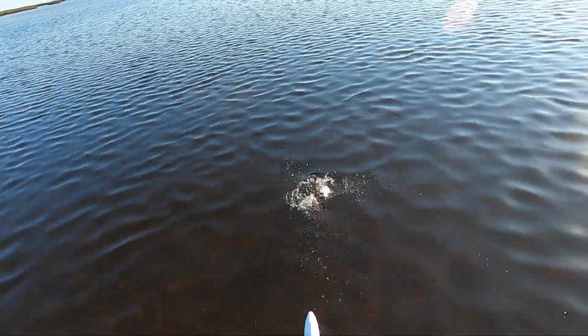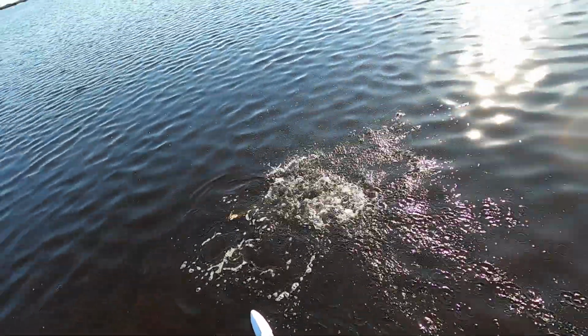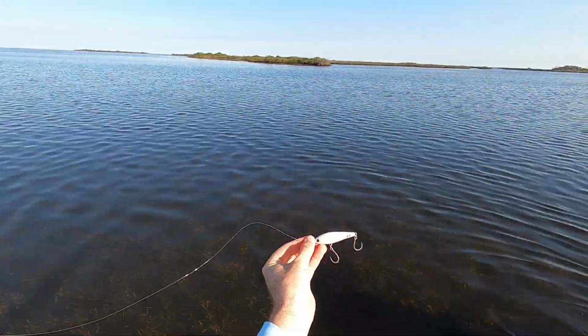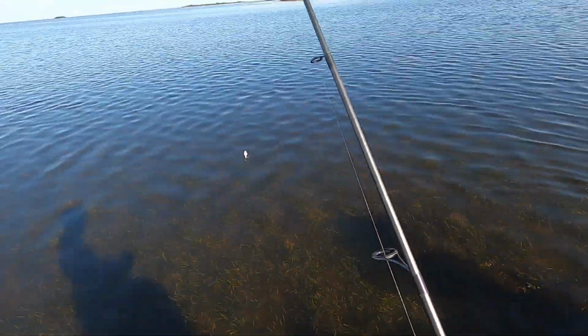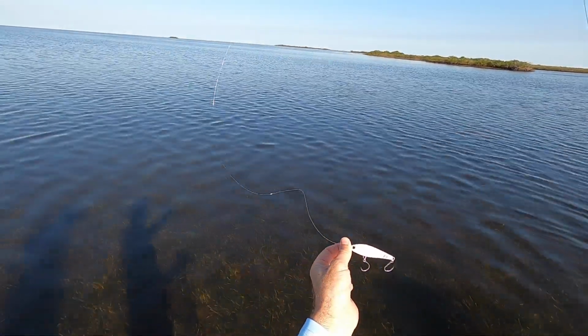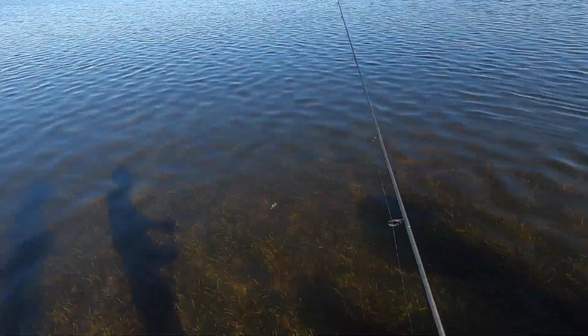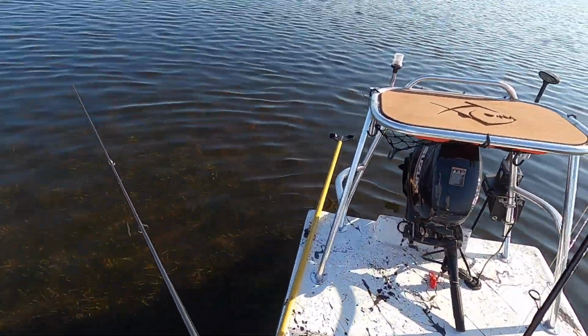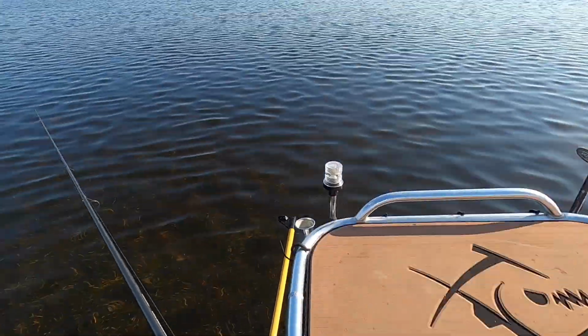This was a deeper section that Jimmy knew about. A lot of trout were in here, so time to test out a new lure. All right, so prototype lure. Jimmy's actually the expert with these type of suspending baits, and so brought some along to see if we can get some trout action or redfish or anything for that matter.